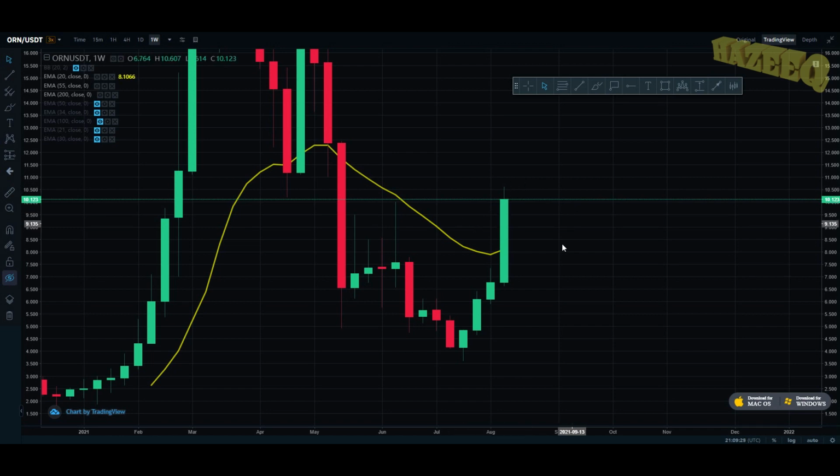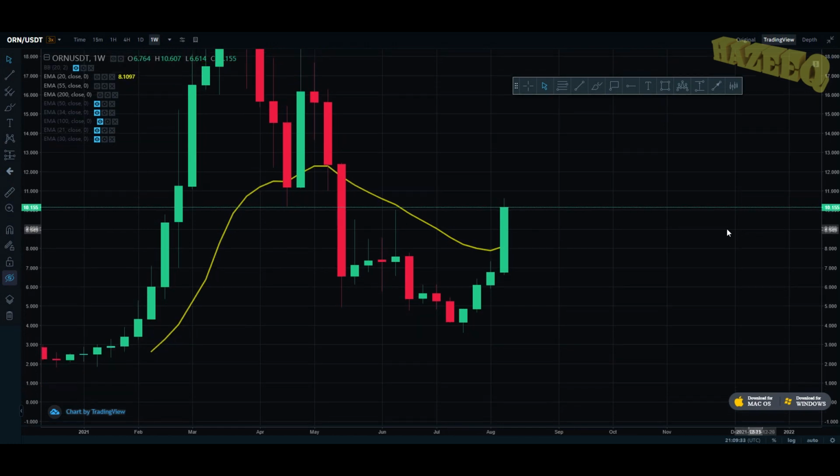Now, with that being said, we are on the weekly chart and we have been pumping quite hard. Only in the past, has it been 2 days? We have appreciated over 50%, which is incredible. I'm going to be honest with you, it is incredible. We are on the weekly chart and it's only Tuesday today, I believe. I'm pretty sure. And we have pumped quite hard.